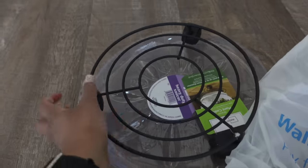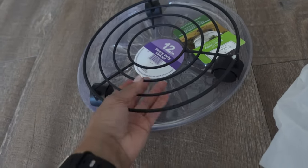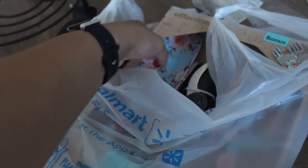I got this little stand to put the pot on top of, but I think I'm actually going to use a different stand. I'll show you guys in a second. And then the last thing I got, this was from Walmart. Let me get it out of the bag.